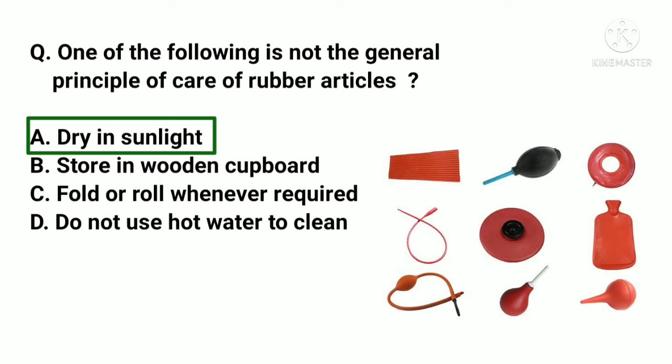Never expose the rubber articles to sunlight and also do not fold them. Only roll them to avoid creases. We can use hot water but not boiling water.